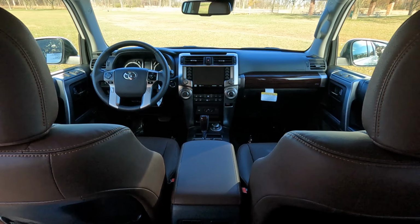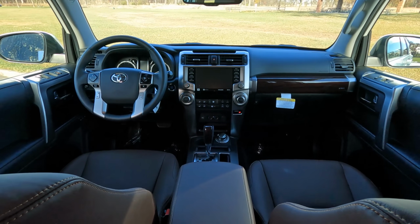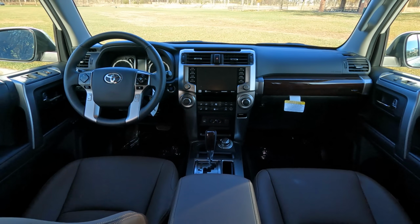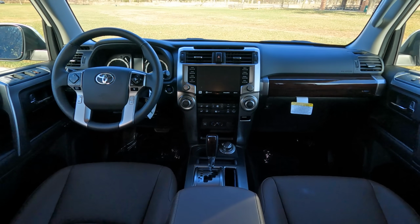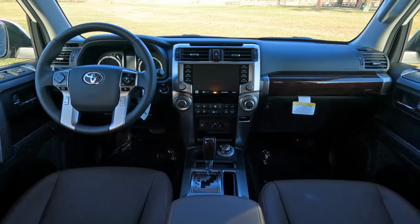And up front, plenty of space. I feel like it's very airy, plenty of shoulder room, hip room, right? And I think it's very spacious inside this 4Runner. Now, everything about this dash and the knobs and buttons and everything is big, huge, and again, masculine, just like the outside. Everything is huge.